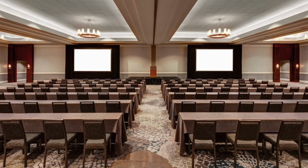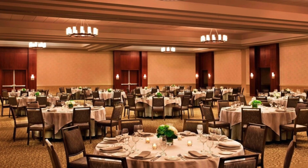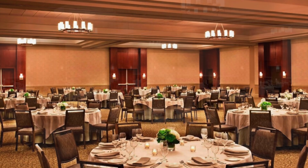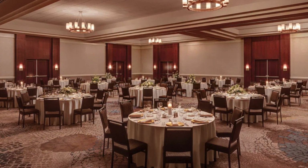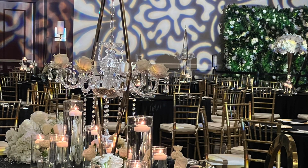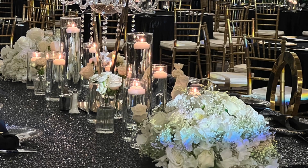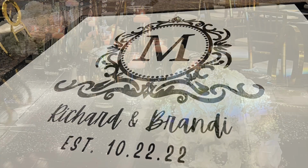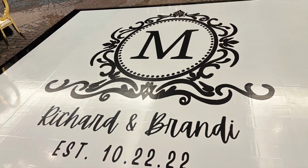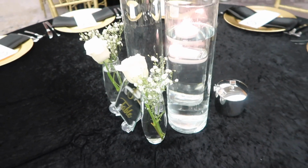Now here is where the reception took place. This is your typical meeting room, just typical brown chairs, carpet, and a lot of times people just use what's there and add florals in for the reception, but I wanted to do a complete transformation. So the first thing that I did was I wanted the floor to go away. So we grounded the floor with a custom dance floor, a vinyl decal, and it turned out beautifully.